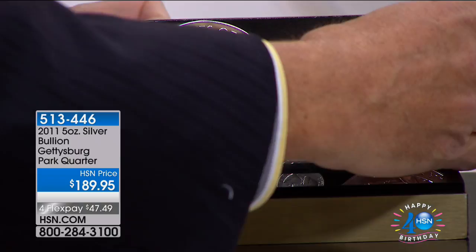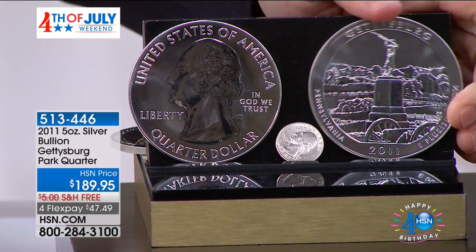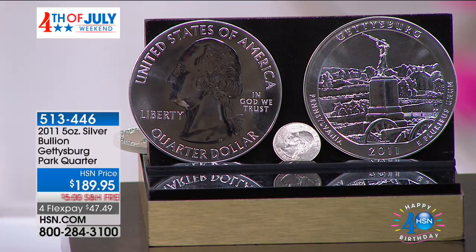I've got a Gettysburg from 2011. And look at the price. Same exact price, $189.95, and I've got less than 200 of the Gettysburg to go around. These are, once again, original. This was a sold-out limited edition from 2011.